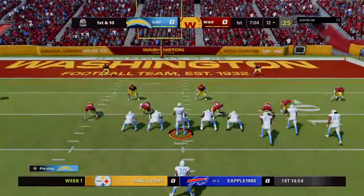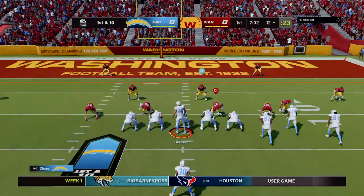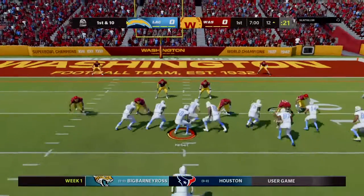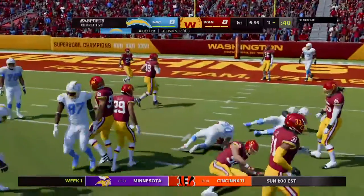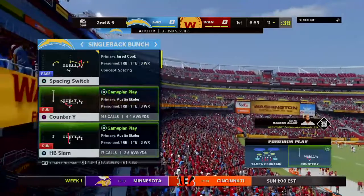So how about this for field position after the big play? Inside the 15 now as they come up on 1st and 10. Herbert will give this one to Eckler. And he'll be dropped at about the 11 after only a yard.